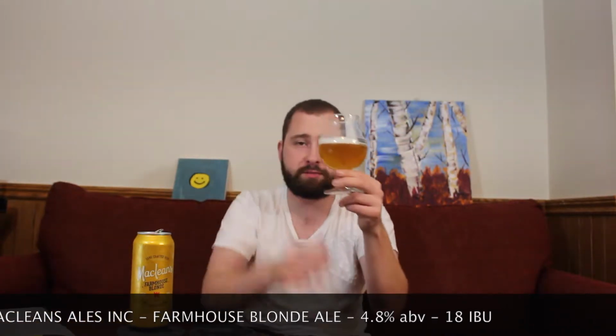Looking at the beer, it is very blonde. Nice little bit of a white head on top. Pretty clear. There's a bit of chill haze on the actual glass, but you can see through it quite well. There's a touch of haze in the beer itself, which is very nice to see. It's a very nice color. Lives up to that Farmhouse Blonde name. Let's have a smell.